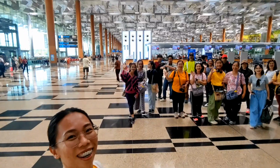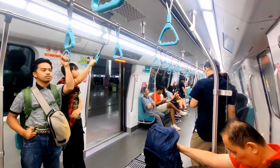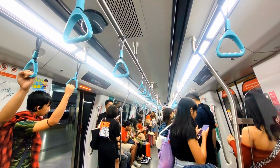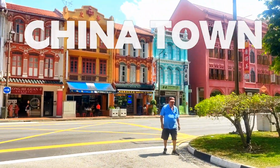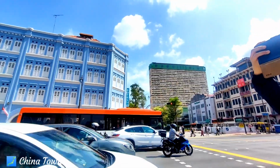Napunta ng Singapore. Thank you to Ate Kath and Ate Rube. So we took the train going to the Chinatown kasi doon po kami magla-lunch and doon po kami mamansya.